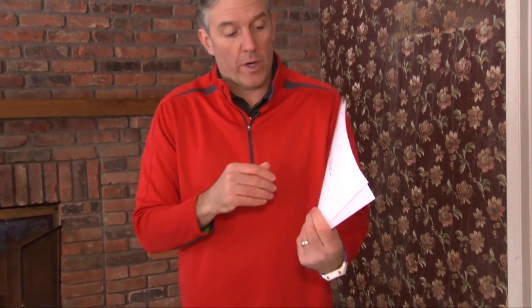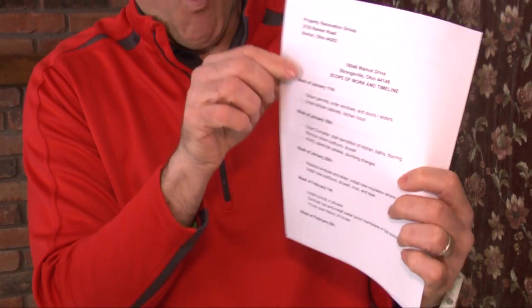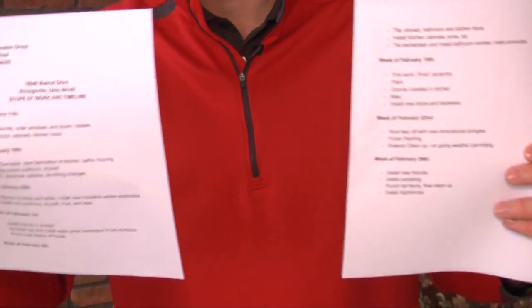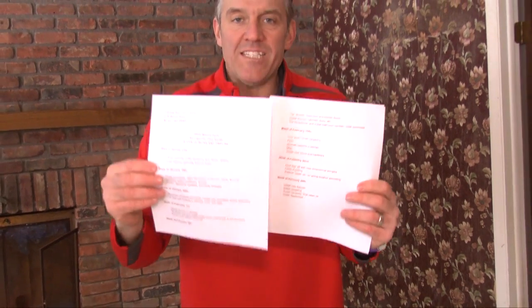That's the first thing. Second thing is the scope of work, right? And the schedule. So this scope of work tells us what's gonna happen each and every week throughout this process. Is it an 8-week plan? Is it a 10-week plan? Is it a 4-week plan? Is it a quick flip? This is very important so that you know what's gonna get done on week 1, which should be your demo. That's step number 1. What's gonna get done on week 2, which is all your mechanicals, right?